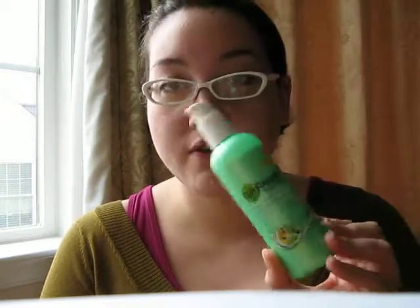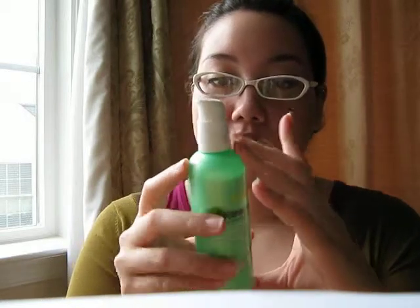The first thing I'm going to talk about is skincare. Just in general, I've really been loving the Garnier Nutritioniste Moisture Rescue Lightweight UV Lotion. This is an SPF of 15. It's kind of a larger bottle. You get a lot of product, and I really do like it.